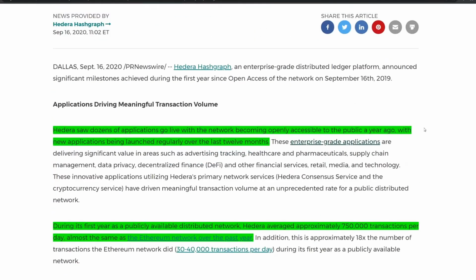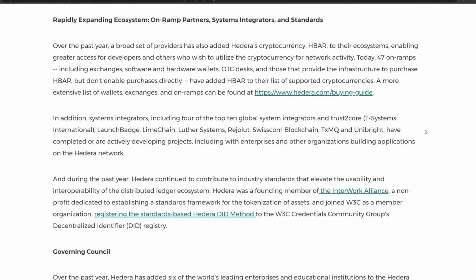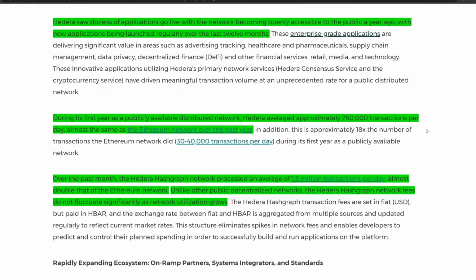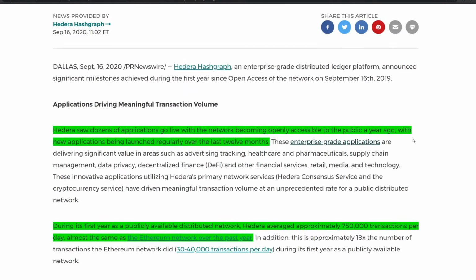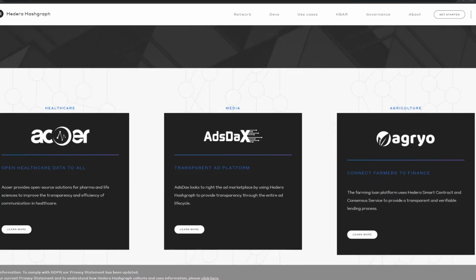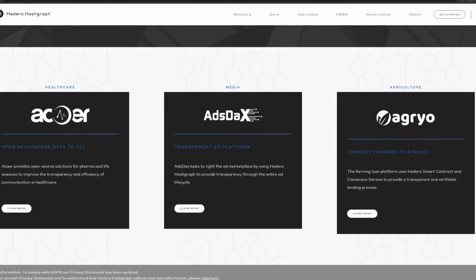They also cite in here, oh, sorry, enterprise grade applications. So I just wanted to take you to the applications page. So you can see here quickly, they have a lot of people building using HEDERA Hashgraph.